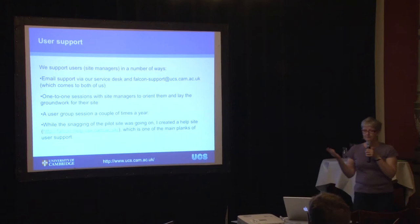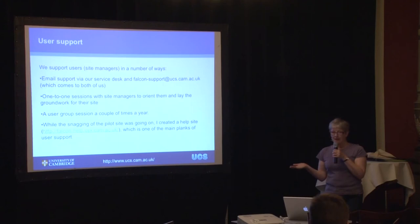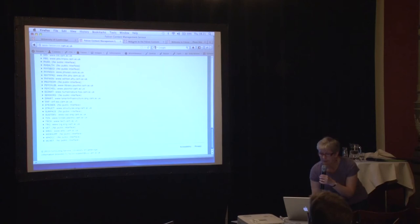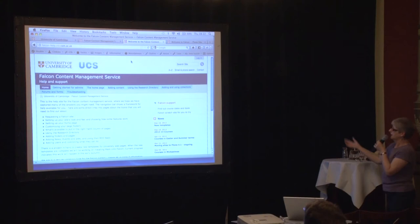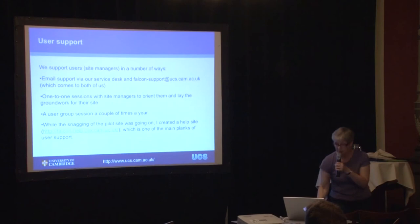We have a user group session a couple of times a year. This has happened since we've had a lot of sites, because we've got enough people now that a user group is going to have 40 or 50 people in it. And we also have a help site, which is one of the main planks of user support. So the help site I built up when I was initially setting up the site. So this is the help site, and they can go through and find the answers to most of their queries while they're trying to do it. If only they would. Most of them seem to be totally unable to read, so they don't look at that at all.